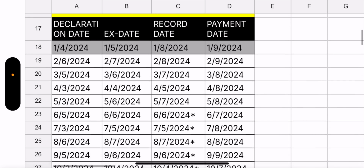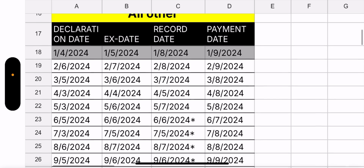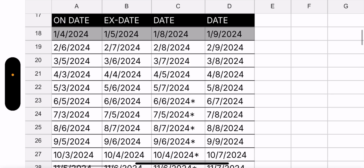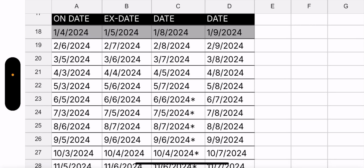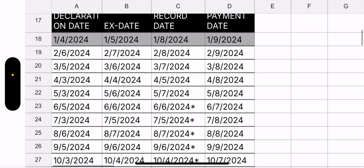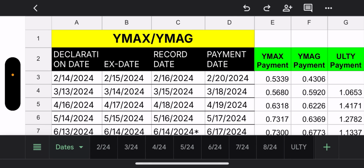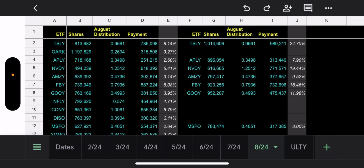And also quickly to update you, how do I calculate it? Basically, I take the holdings as of the close of the day prior to the ex-dividend date, which is the declaration date, August 6th. So whatever YMAX and YMAG held in their funds the day prior to the ex-dividend date is what qualifies for the total payment. And then that total payment is taken and shared amongst the many outstanding shareholders. So that's basically how I calculate my fund.